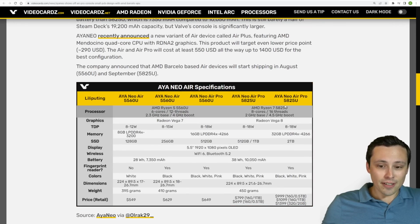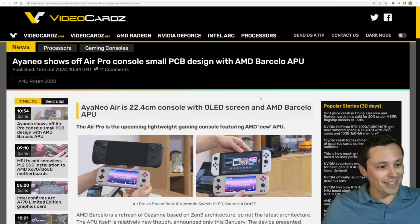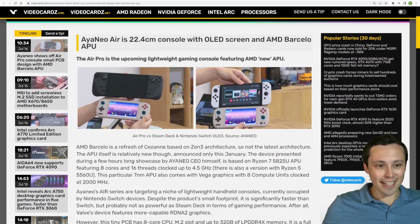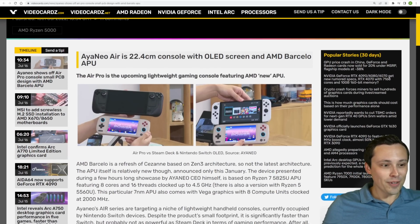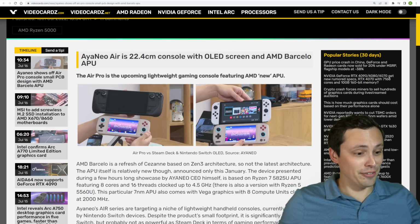I've been having a lot of fun following these little Steam Deck competitor style handhelds. I really kind of want to get one, but I don't know. We'll see. I'm not sure I'd actually end up using it very much.